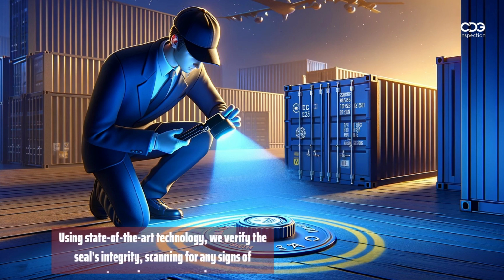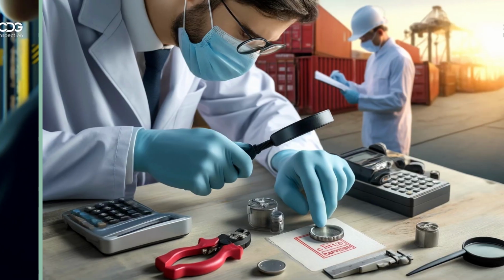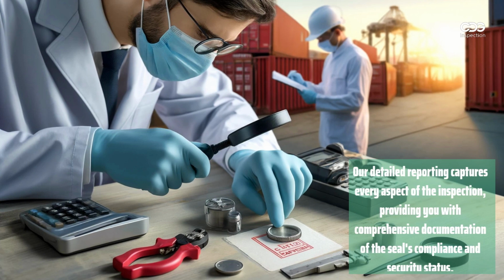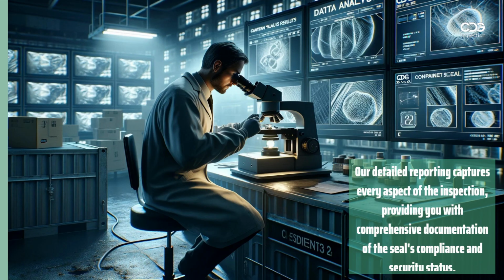Using state-of-the-art technology, we verify the seal's integrity, scanning for any signs of tampering or compromise. Our detailed reporting captures every aspect of the inspection, providing you with comprehensive documentation of the seal's compliance and security status.